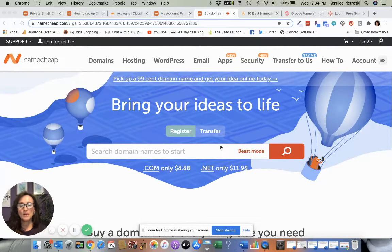Okay, so I wanted to show you how to get your domain onto GrooveFunnels and to set up a free SSL certificate. I use NameCheap. I do have several domains on GoDaddy. I'm in the process of changing them over for a number of reasons.